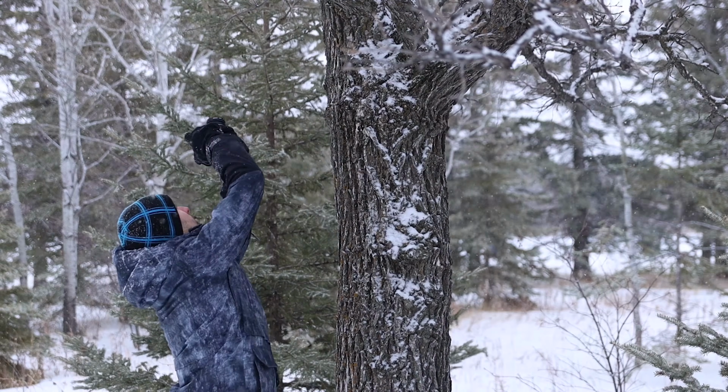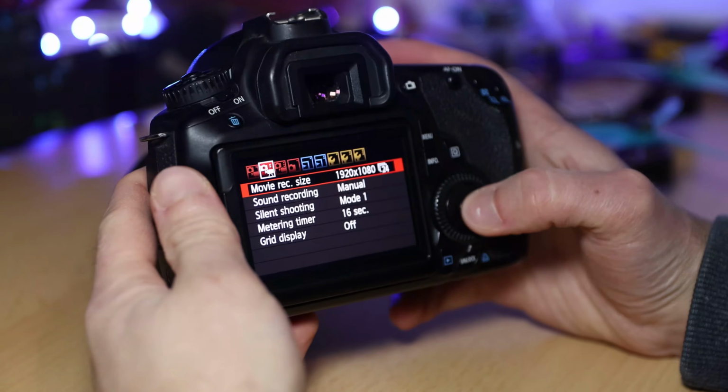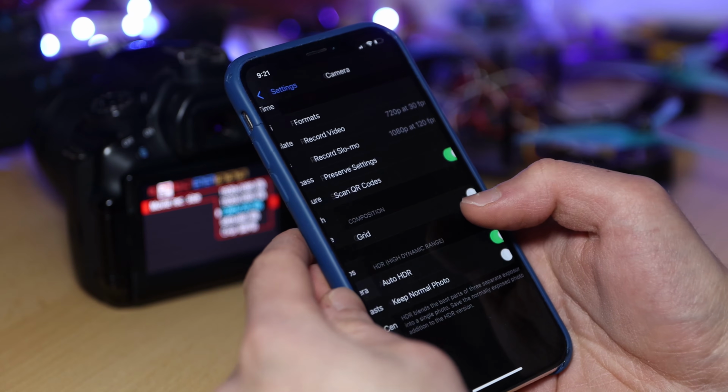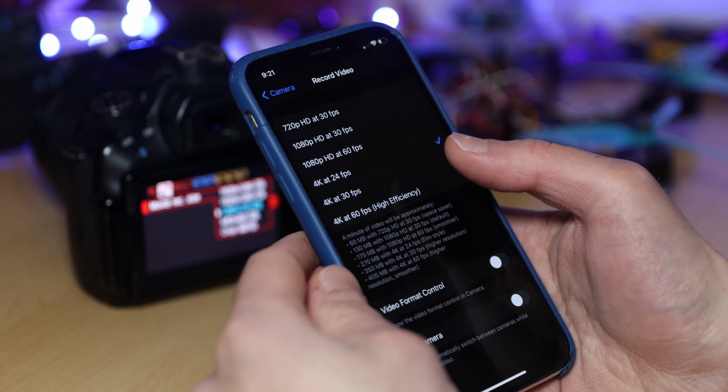Now, for cinematic looking footage, what a lot of people like to do is shoot at a higher frame rate and then slow it down in post. Like if you're shooting at 120 FPS, it's super popular these days. And the 60D does actually shoot up to 60 FPS, but only in 720p. And when a lot of people hear that, they wonder, how can you shoot 720p in 2021? If I would have told my previous self that I'd be going from 4K on my phone to 720p on a DSLR camera, I just would have thought this is crazy.